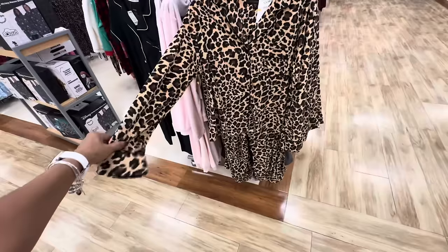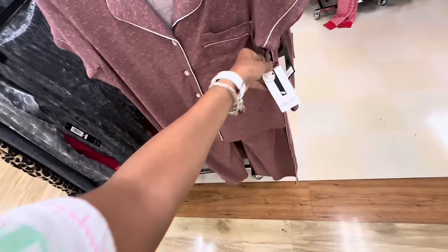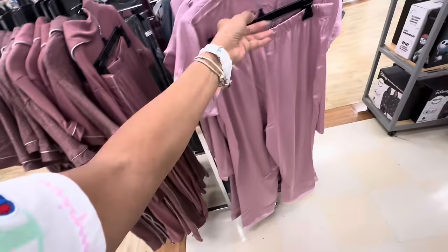This is Nine West. This feels nice and soft. Super soft, I would say. Yeah, oh so soft. Let me see if I find a price for it. Okay, I don't see a price for it. Let's move along. Oh, look at this one.